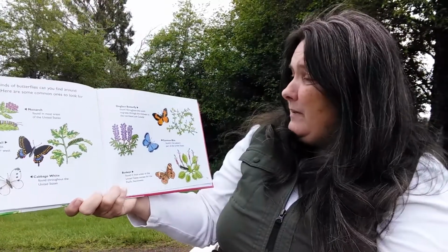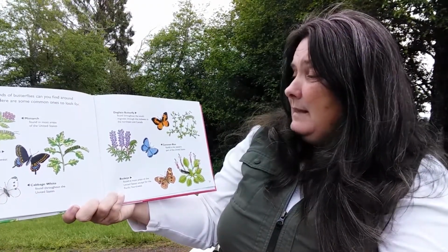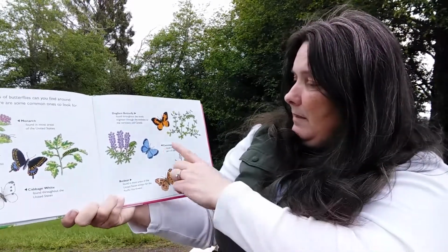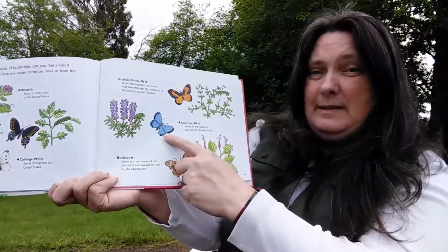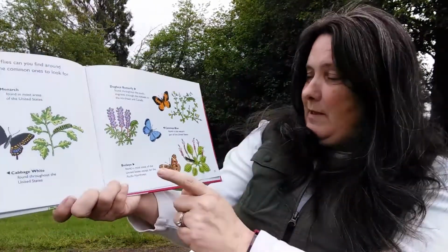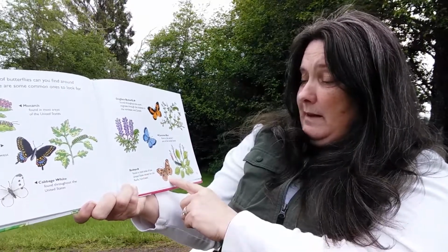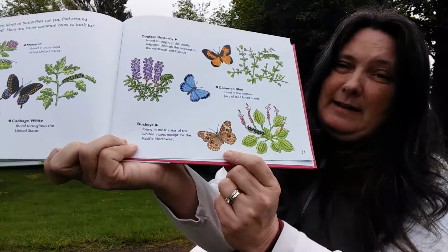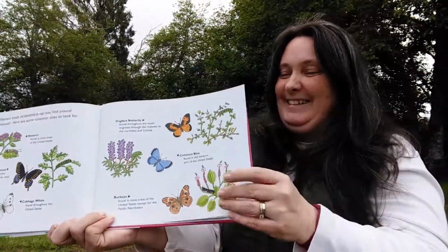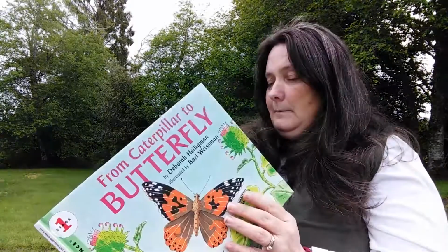The dog-faced butterfly, found throughout the south, migrates through the Midwest to the Northeast in Canada. The common blue is found in the western part of the United States, which we see a lot of these too, the common blue butterfly. And then the buckeye is found in most areas of the United States except for the Pacific Northwest. So we won't be seeing any butterflies like that either. But we might see the painted lady when you're out and about. Butterfly.